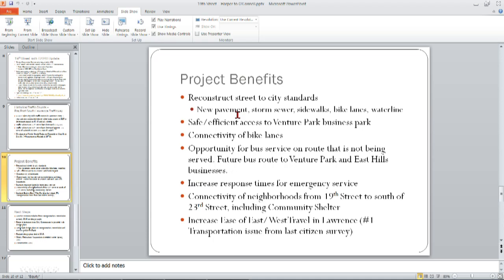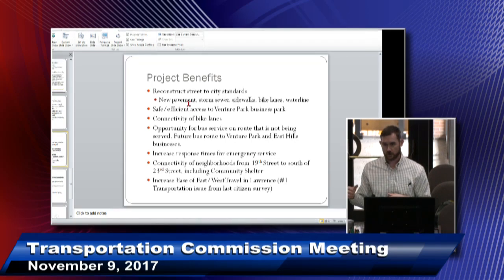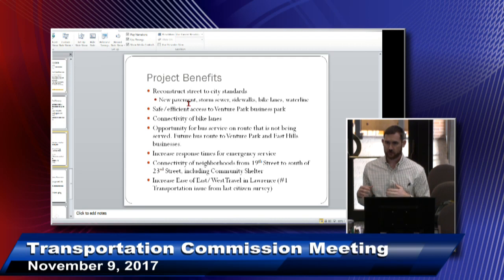Providing another access point to Venture Park is important for safe, efficient access, so that folks that live in the community have access to Venture Park. Obviously, 23rd Street is still going to be the primary access point, and all the traffic from the east would use 23rd Street, but primarily the Lawrence community to the west and north would be able to use 19th Street to access Venture Park.